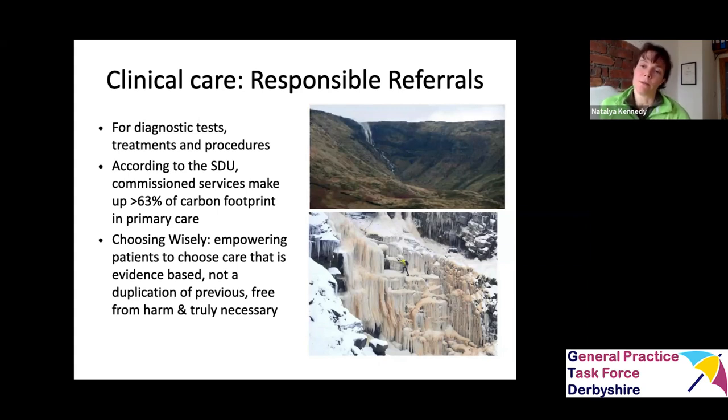Someone's having a dementia memory assessment service referral. Just having a quick look back, instead of ticking the ICE box that says memory screening bloods, just go back and say, well, look, they had an FBC last month. They've had LFTs, U&Es, HbA1c. Actually, I just need to do a calcium, a thyroid and haematinics and add them on. So trying to avoid duplication, I think, and having that honest conversation with patients as to what is going to change or what's going to be achieved by a referral.